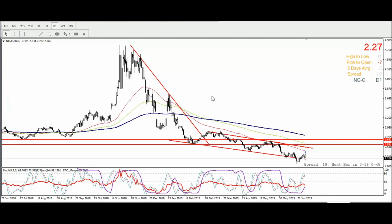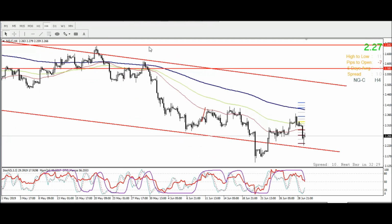Let's talk about natural gas. Previously we said that this was going to be a buy. I'm actually still saying that this is a buy because if you look at it, we still held above this level. Here's another thing I want to draw for you guys that's going to make it a lot easier.